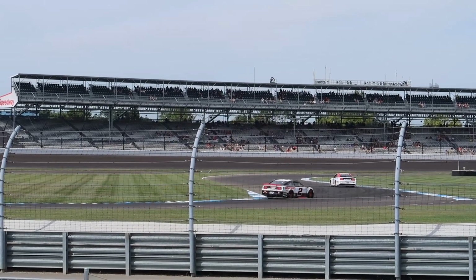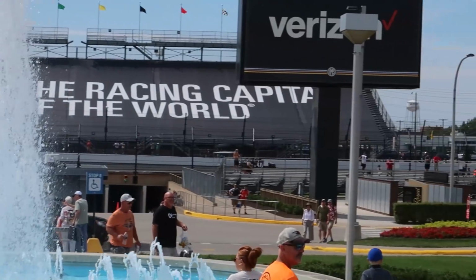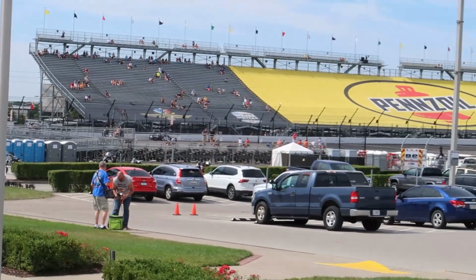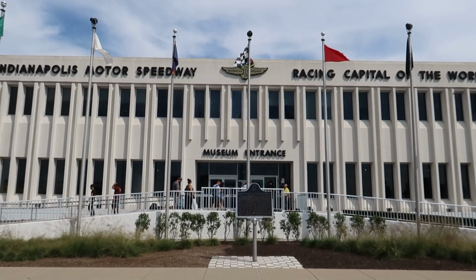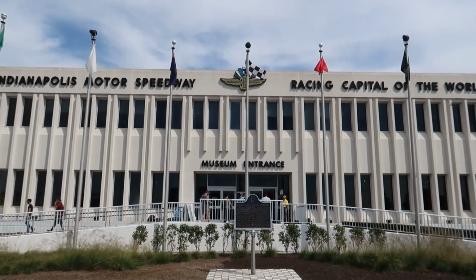Welcome, ladies and gentlemen, to Speedway, Indiana. We are at the Indianapolis Motor Speedway Racing Museum. This is the weekend of the NASCAR, IndyCar, Indianapolis Road Course double header. But between sessions, we are here today to check out the Indianapolis Motor Speedway Museum.